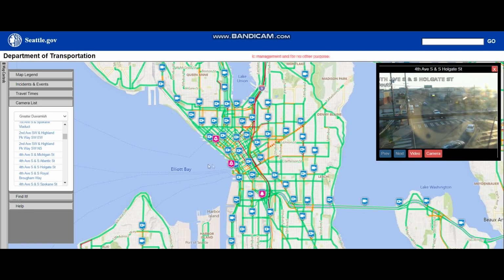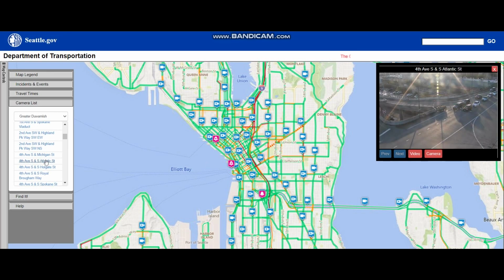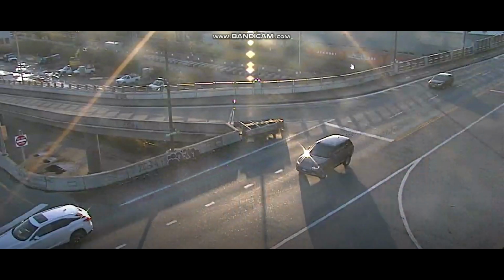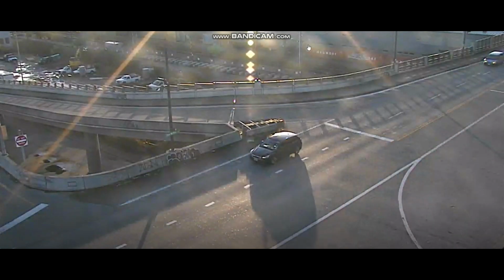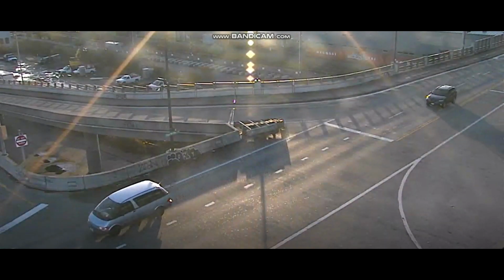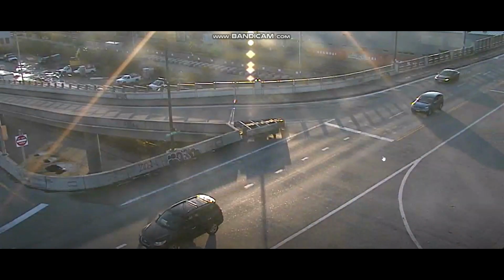There's also Atlantic Street, 4th and Atlantic Street, where it's a bit higher up on a bridge, and usually you can at least sort of see the Amtrak trains and Sounder trains. They both use this. So if you want to watch Sounder trains, that's a great way to do it. And those cameras are all in the Greater Duwamish cameras, and so are these next ones for Link and additional buses, so Link Light Rail as well as some other bus lines.